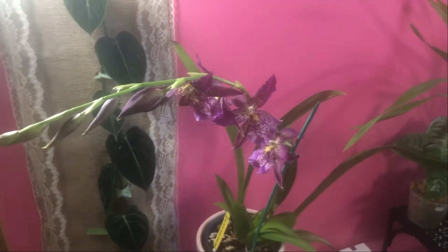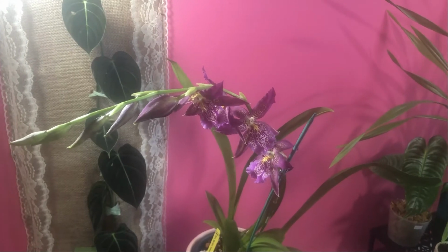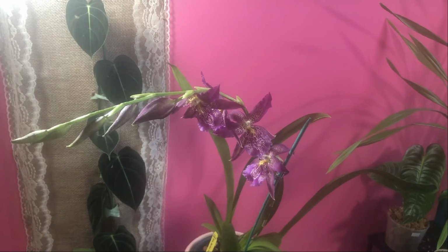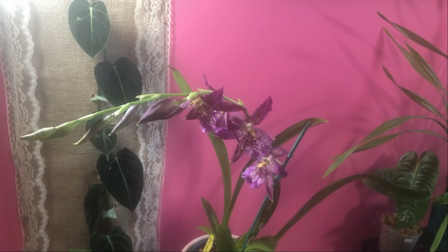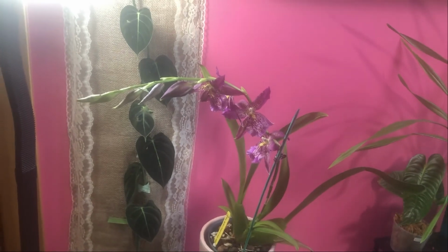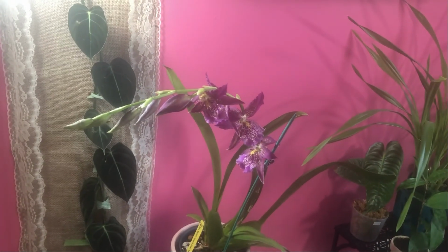And then yeah, this is absolutely gorgeous one. I bought it last winter when it was in bloom. It was a mistake because by the time it arrived, the blooms had all dropped from the cold. But here we are, it's decided to flower for me, so I can't complain.